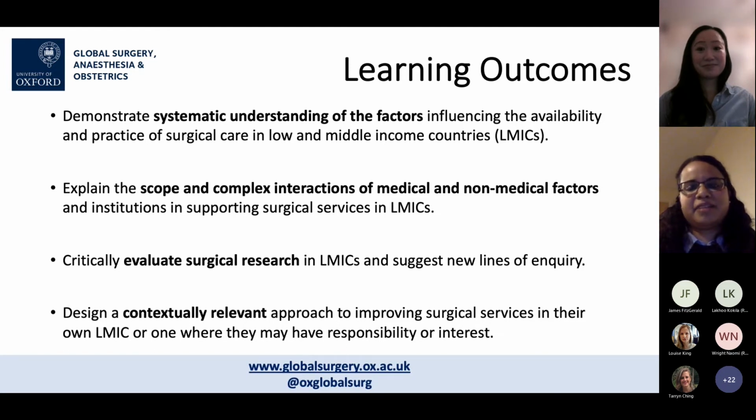So the learning outcomes from the course aren't just focused on the provision of safe surgical services, but actually understanding that these are within the wider context of a health system and a country context as well. So it's really looking at the systematic understanding of these factors and actually acknowledging complexity and the fact that there's medical and non-medical factors that interact, that help us as surgeons provide services. And also bringing in this idea of surgical research to people that may not have engaged with research in their clinical careers, and thinking about contextually relevant approaches. So this is really the main focus of our course.